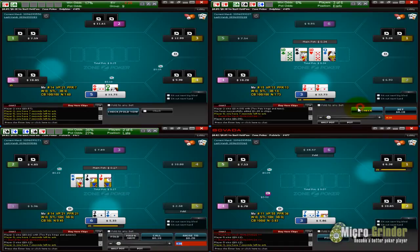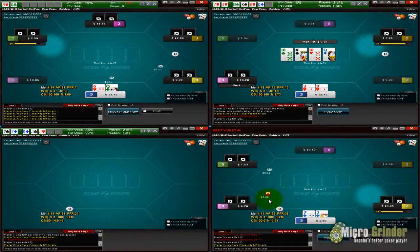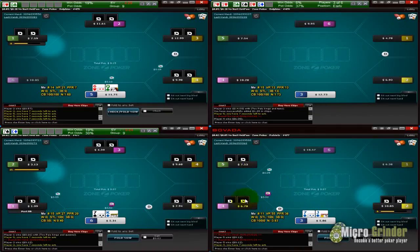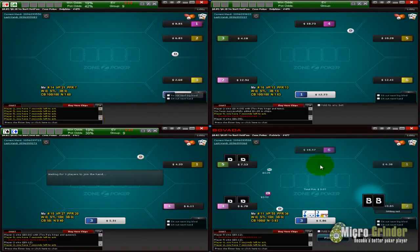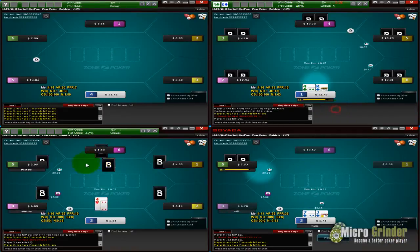Deuce 3 suited, going to be an easy check fold, and here we're just going to go ahead and fold. 7 jack suited, we can definitely open this up on the button. And at 5 and L, I just make it a standard 3x on the button.